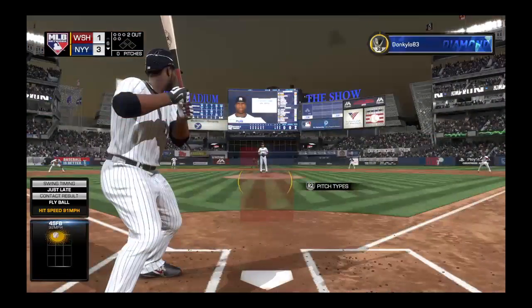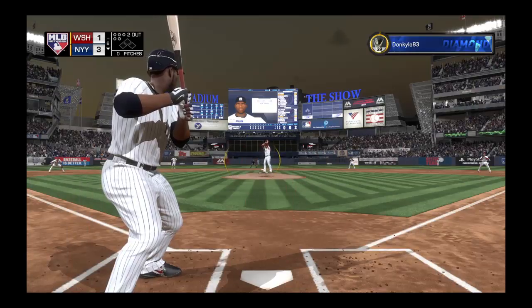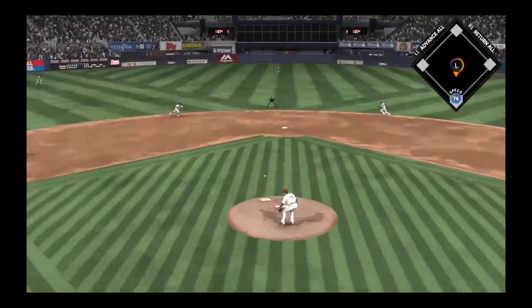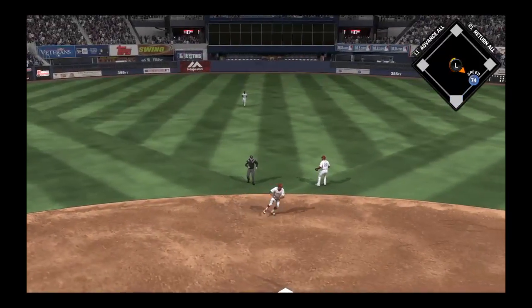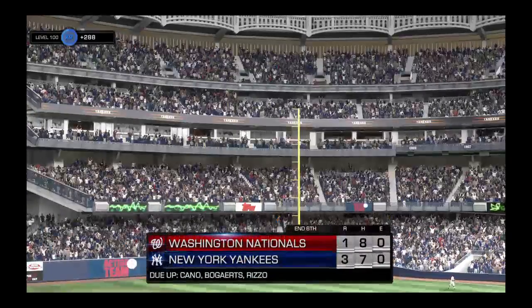In now is Yasiel Puig. He tripled earlier. George Kontos is out from the bullpen as he'll get his first work of the season here on opening night. Number 70, George. Grounded back up the middle. Gloved by Bogaerts. And how about that right out of the bullpen? A ground ball on 1.